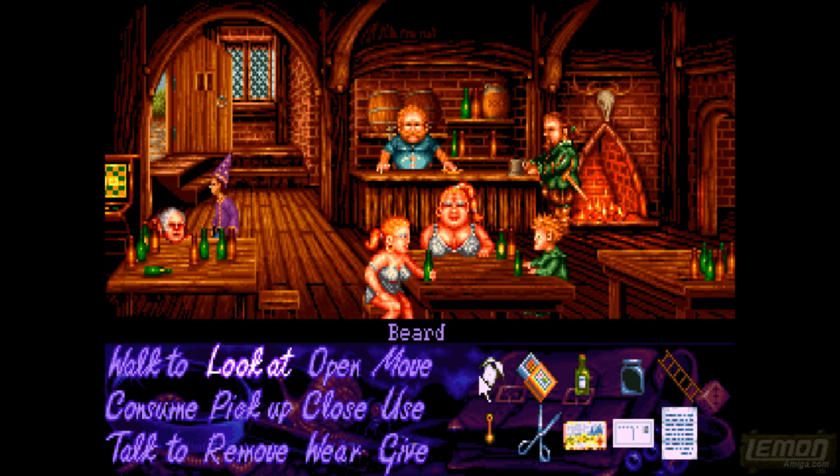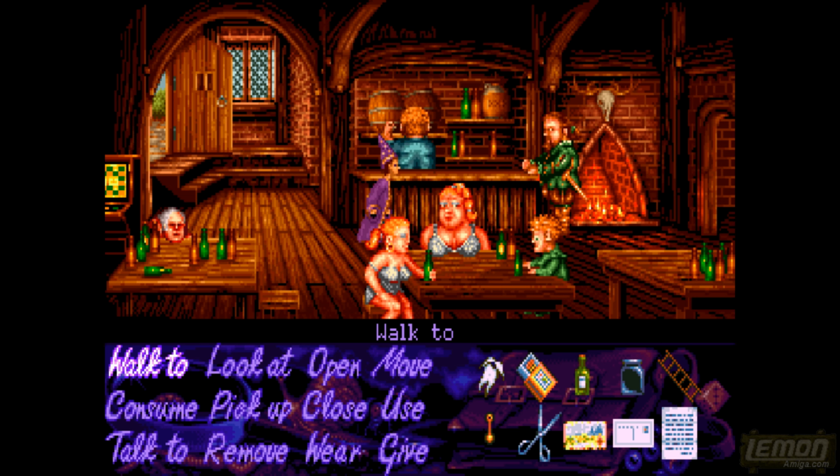And now we have a beard disguise that we can wear a little bit later on, and the rest of the bar is a bit useless for the time being, so let's just hike on over to the back room where we can find all those guys of ill repute.